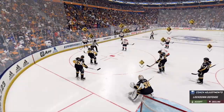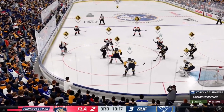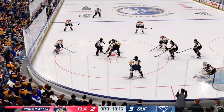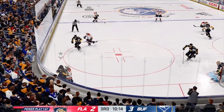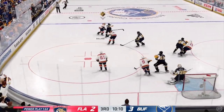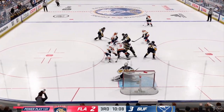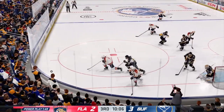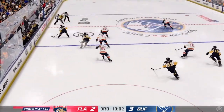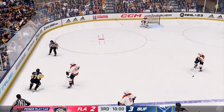Man advantage unit is set. What a great chance here. Down by a goal, and you have an opportunity to tie it up on the power play. Along the boards, they battle for the puck back and forth. Moves it to Ballard. The Panthers have it in the offensive zone. Stop that one. Yeah, he's right in front of the puck, too, so there's really nowhere that puck's going to squeak through.